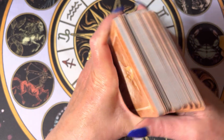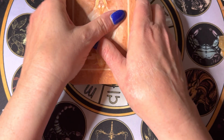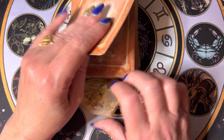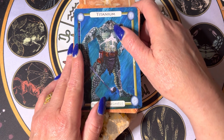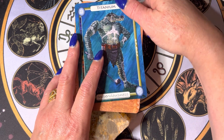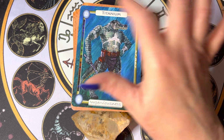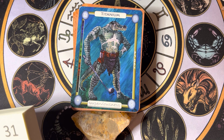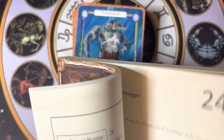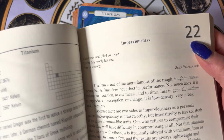But let's pick one card and we'll read from the book. Titanium. Okay, ooh, let me bring it back down. So, they do have the number, right? So titanium's 22, and the book has very large numbers in the corner, which makes it super easy.